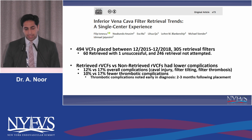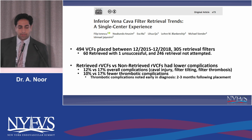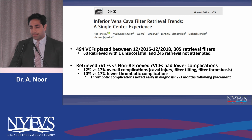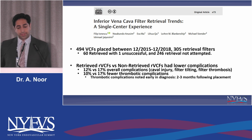This is another group, in Michigan, that looked at their experience with filters. Over a 3-year stretch, they placed 500 filters, 300 retrievable, and only 60 were retrieved. So that's a 20% rate. I think that's alarming, but it tells you what's still going on in the community in 2018 or even now: the retrieval rate is still extremely low. They noted a lower complication rate in patients who had filters retrieved than in those who didn't, particularly fewer thrombotic complications. Importantly, those thrombotic complications were early, 2 to 3 months after filter placement, suggesting that if you remove these filters after that, you might have already lost the benefit versus the risk of retrieval.